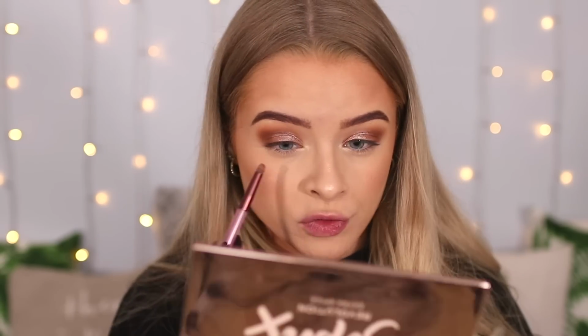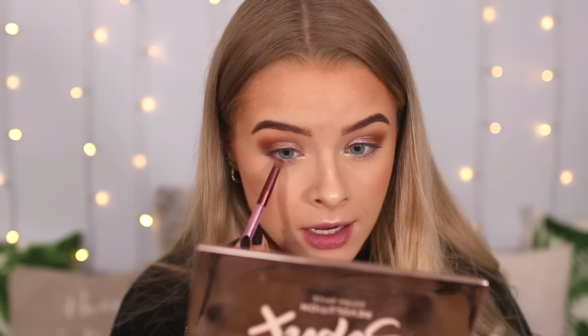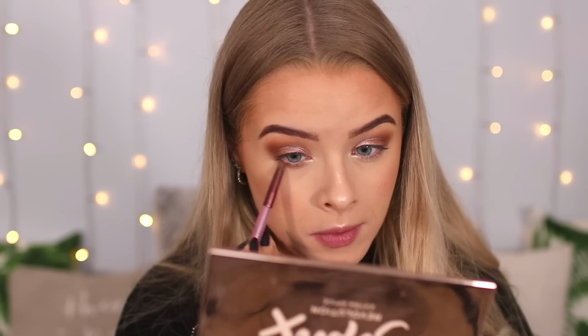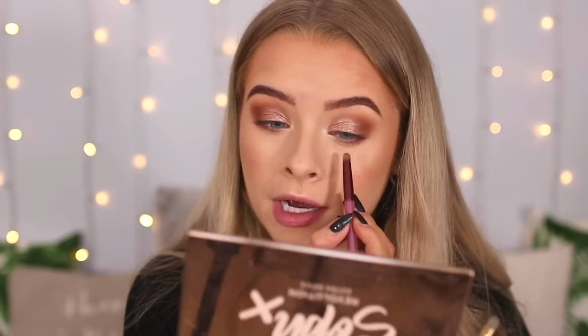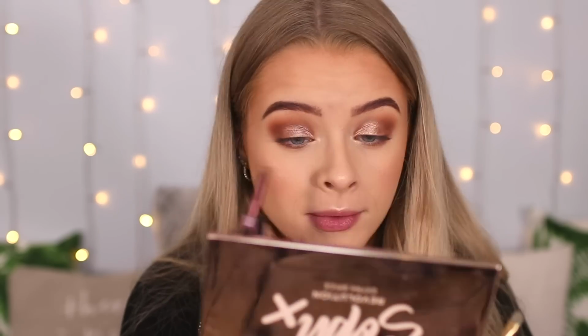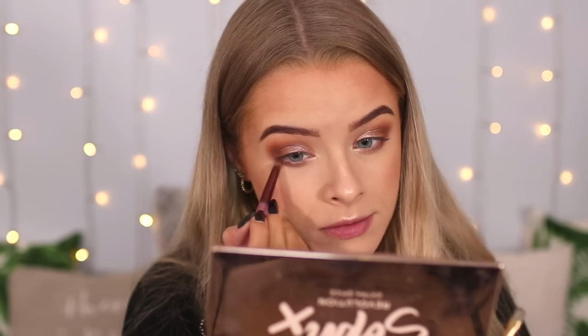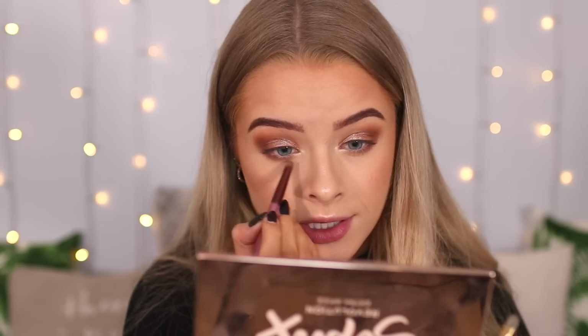And then on my lower lash line, I don't do anything that exciting. I usually just take the same sort of browns that I've used on my eyelid, and then I run the darker shades around 3/4 of the way along my eye. You don't have to put eyeshadow on your lower lash line. Some people have told me it makes me look like a raccoon, but I kind of like it. I feel like it just balances everything out, and again, it makes your eyes look so much bigger.